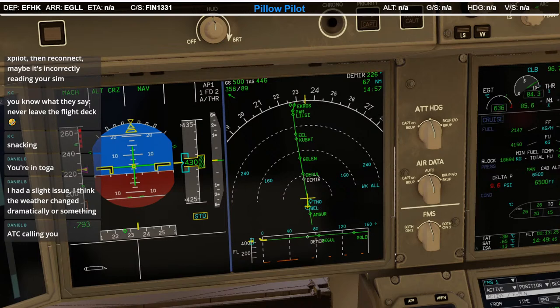We're blasting along there. So we'll be into Bremen next, and that's going to be passing through. We'll hit Bremen at Demir.